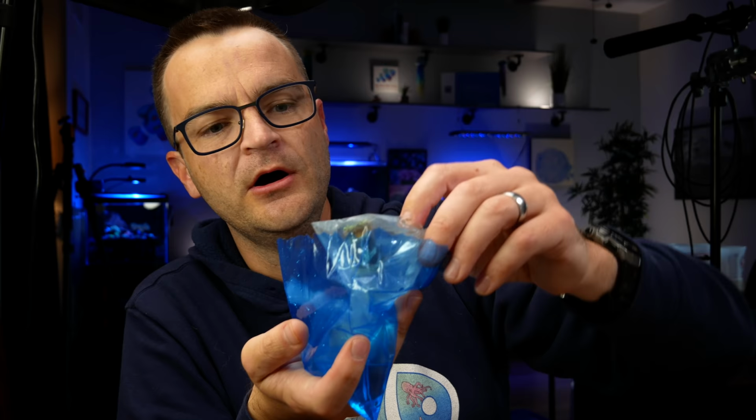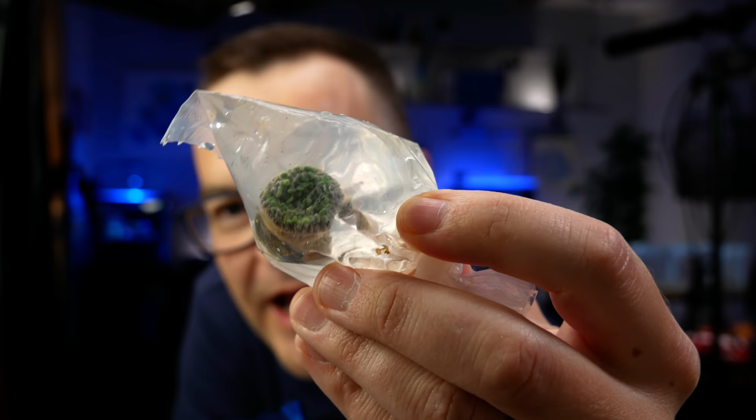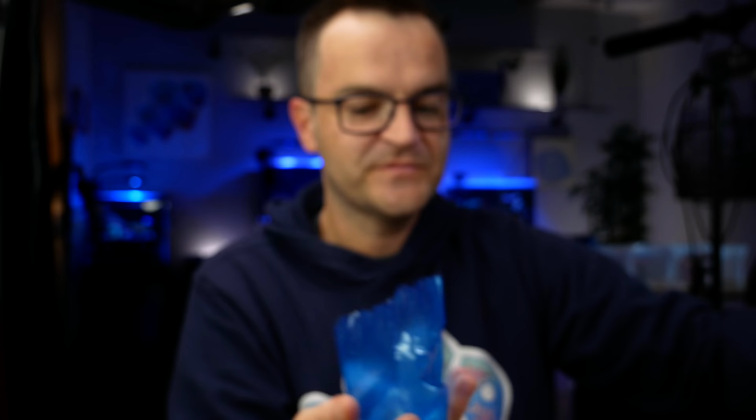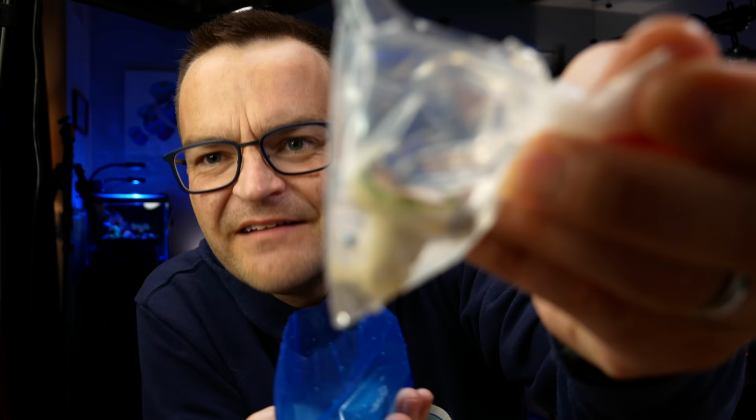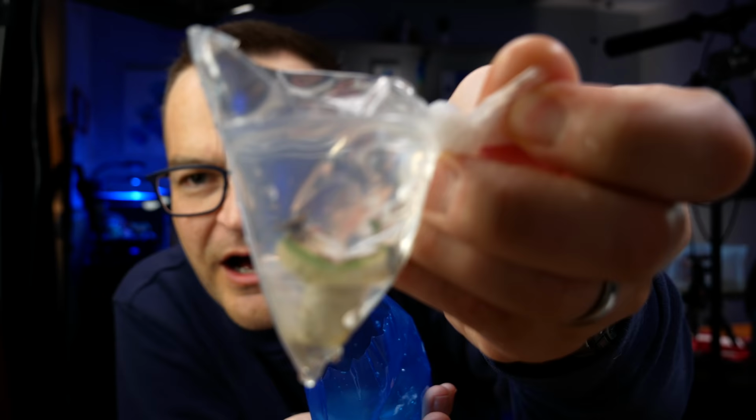No, it's a hammer. He sent me a hammer coral? What? Coral Vault, are you kidding me? You sent me a hammer coral? How amazing is that? So I got a hammer. I could actually name that one. I have no idea. It's very small. Oh, there's two of them. They're very, very small. I don't know what they are. We'll have to look at this later, all right?